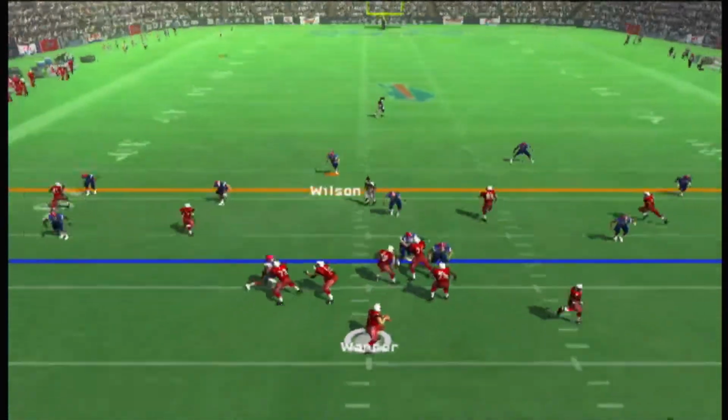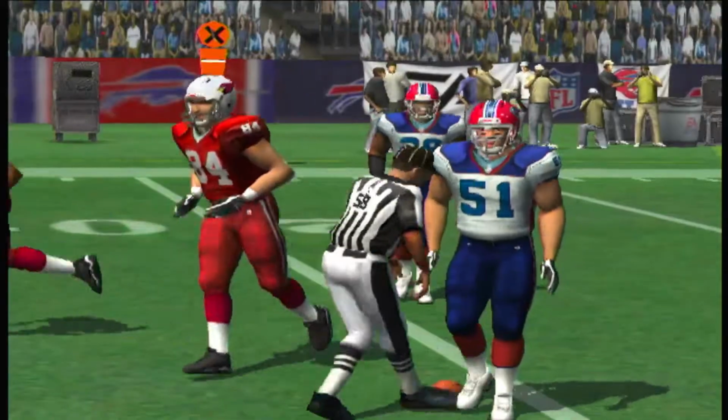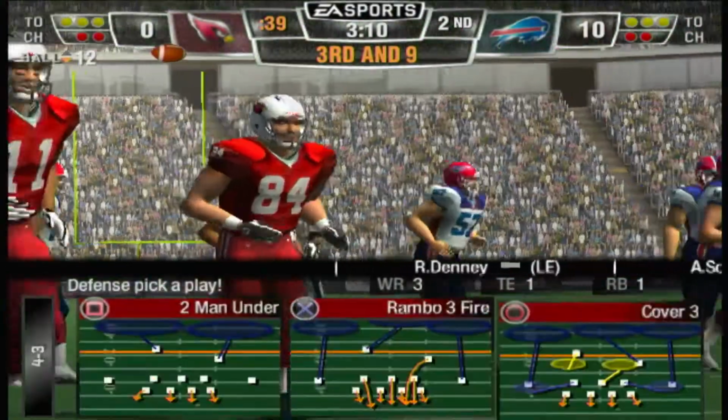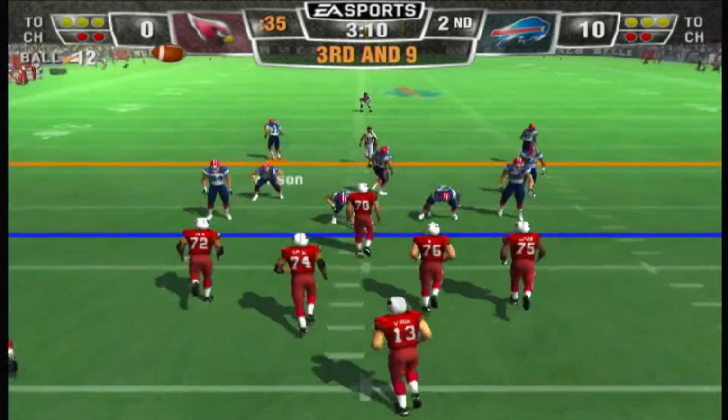The Buffalo Bills line up with a nickelback. And it's incomplete. Third down coming up after that incompletion. Receiver on the play. Third and nine. Ball on the 12-yard line.